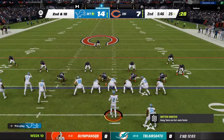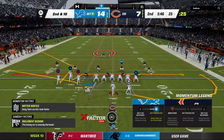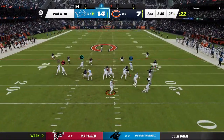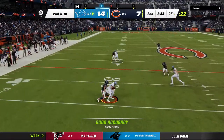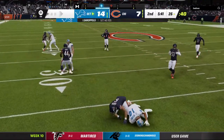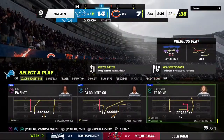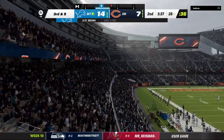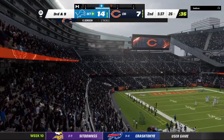Here we go. The false start penalty, and now they're back to needing 10 yards on second down. A shotgun snap for Garoppolo. He'll get this one to the Golden Domer, St. Brown. Garoppolo has completed to St. Brown. A 2-yard gain on the play.